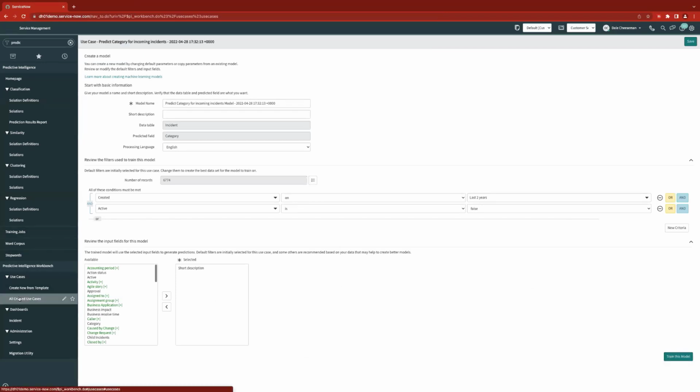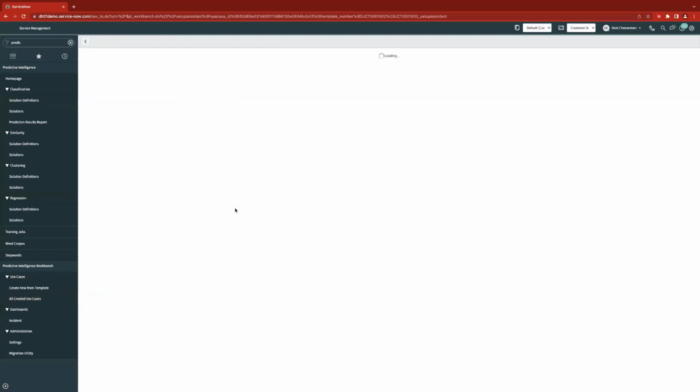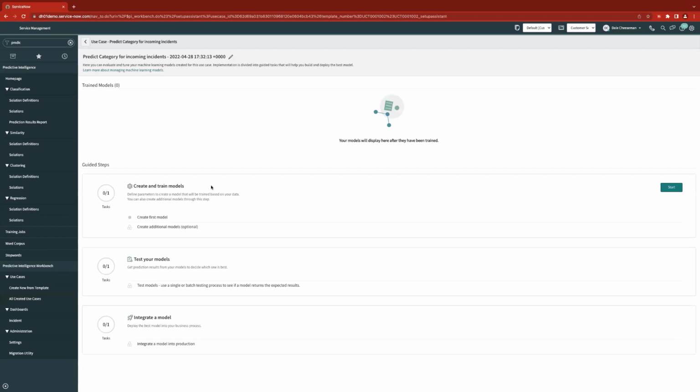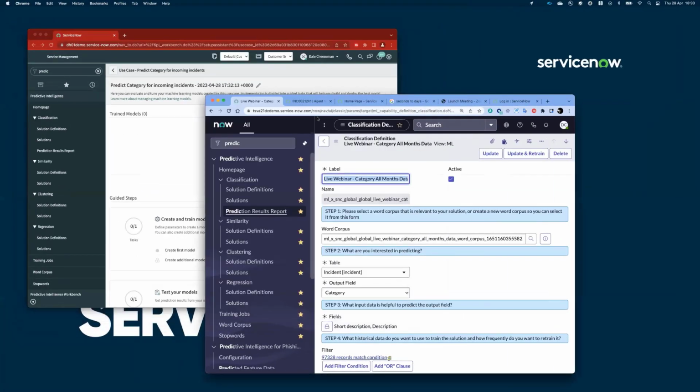Once the models have trained, in this instance, here you can see predict category for incidents. So now what you've got here is start the model, test the model like we did with the tuning, and then integrate the model. So it's just an easier way of doing it. Now, what I always say to people is, where does this surface in the system? It surfaces in the system like this.